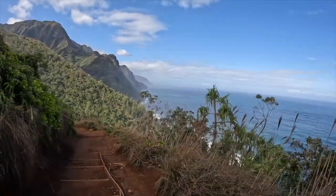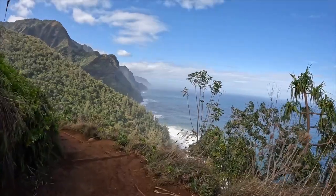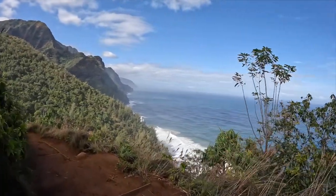This is a really great way to just take in the scenery beyond just the Napali coast. But it is breathtaking when you get that first glimpse. And the best part is you can then refresh yourself at the end of that hike at Kalalau Beach with a nice dip right there along this secluded little beach at the end of your trail.